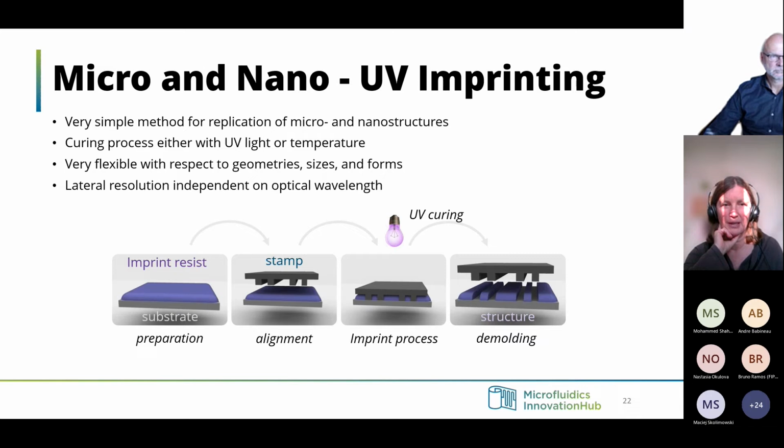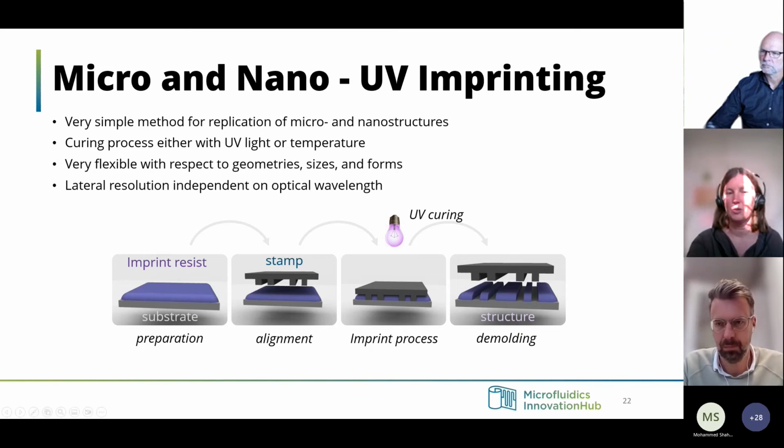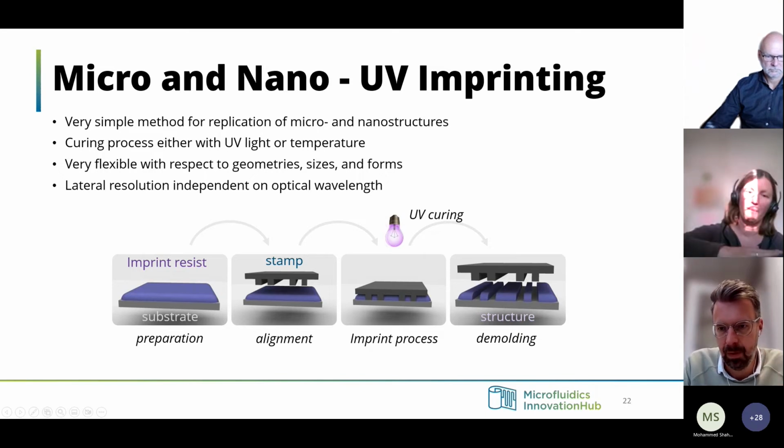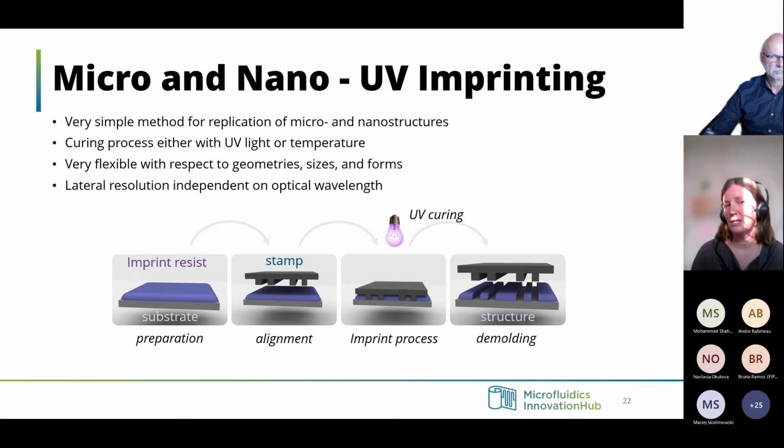Okay, so what is this UV imprinting I'm talking about? It's a very simple replication technique, and you can replicate micro and nanostructures simultaneously. What you need is a stamp, so we get it, for example, from Temicon, which contains the structure you want to replicate. And you need a substrate, you coat it with a UV curable imprint resist, place the stamp on the substrate, then you cure it with UV light, you remove the stamp, and you have transferred the structure. So very simple, and the beauty is you are independent of the optical wavelength. The lateral resolution can go down to a few nanometers, and you're also very flexible with respect to geometries, sizes, and forms.